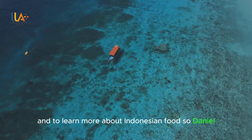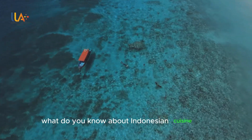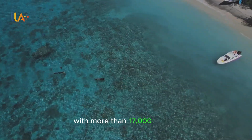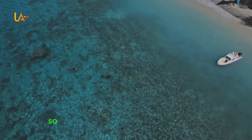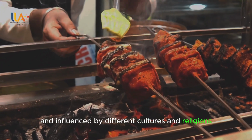So, Daniel, you've traveled to many places and tasted many dishes. What do you know about Indonesian cuisine? Well, I know that Indonesia is a huge and diverse country, with more than 17,000 islands and hundreds of ethnic groups. So I imagine that the food is also very varied and influenced by different cultures and religions.